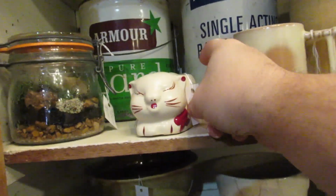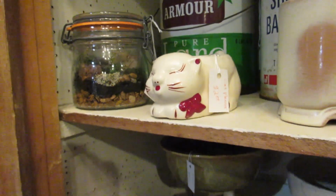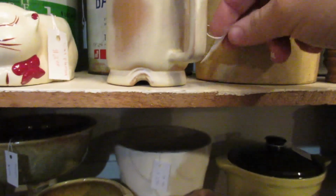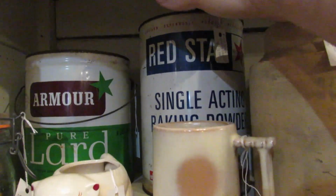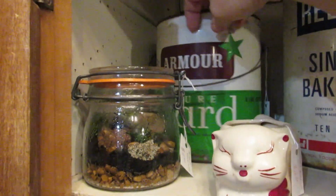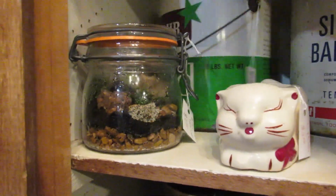Here's this adorable little kitty cat. I got $2 on that. Just cheap. I got it, and I figured somebody would see it, and they'd absolutely fall in love with it. Here's a nice little Frankoma mug. I've got $4 on the Frankoma. I've got $13 on this little baking powder. That's kind of cool. Got this Armour Pure Lard. It is elusive, $10 for that, which is kind of cool.